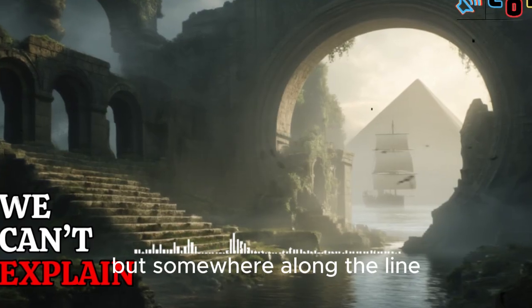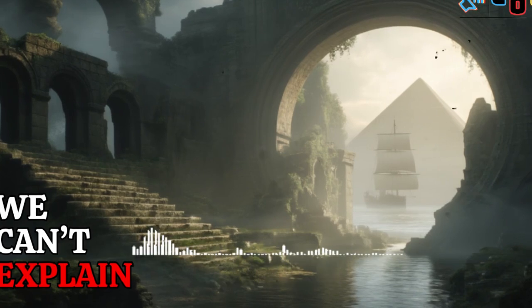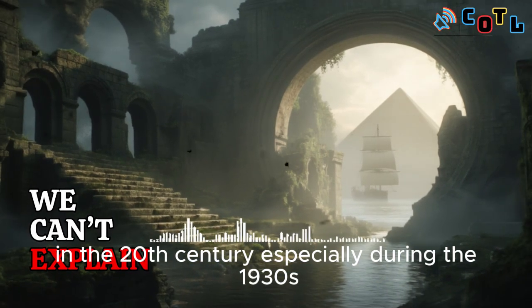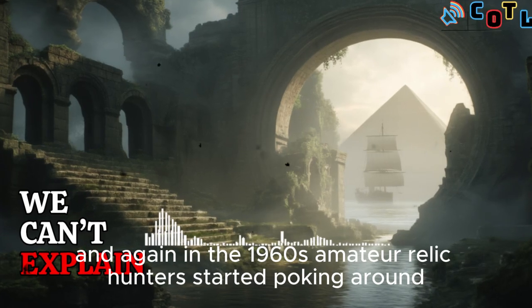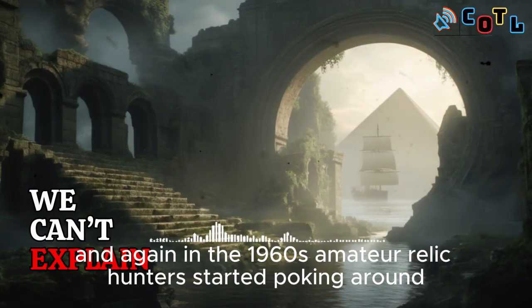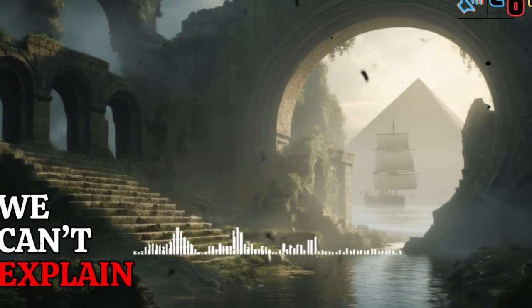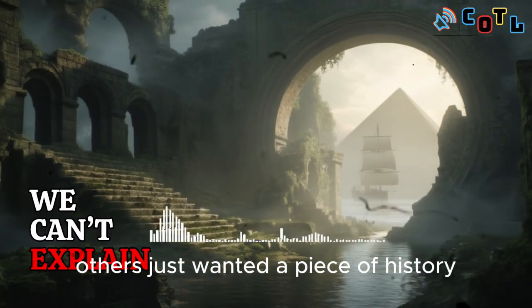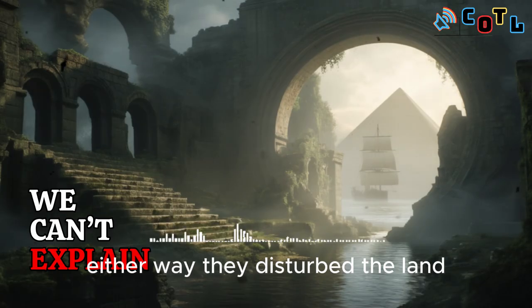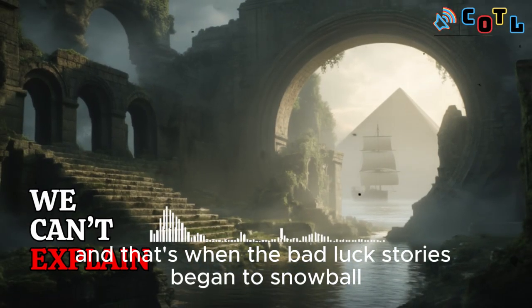But somewhere along the line, people stopped treating the site with the same respect. In the 20th century, especially during the 1930s and again in the 1960s, amateur relic hunters started poking around. Some were looking for artifacts to sell. Others just wanted a piece of history. Either way, they disturbed the land. And that's when the bad luck stories began to snowball.